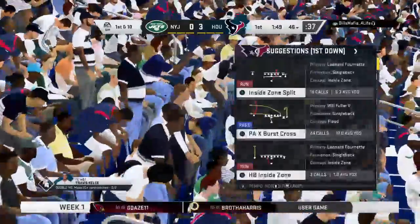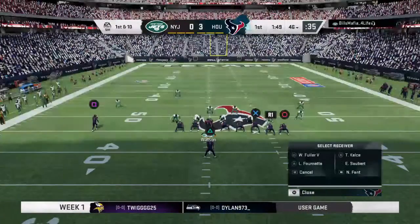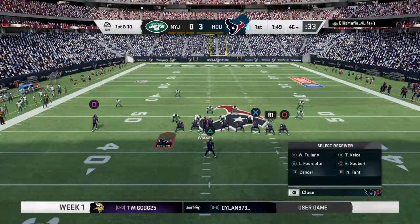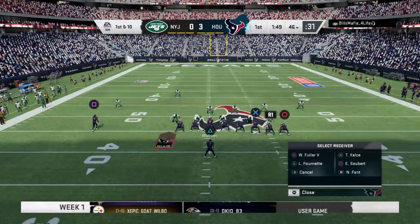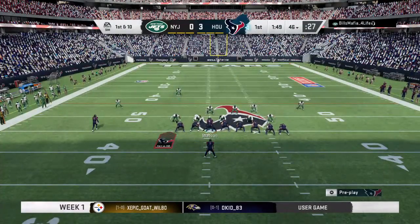Give them 11 yards that time on the return. And the Texans will take over with a 1st and 10. Houston's offense already at the line, set to get going. They finished off their opening drive of the campaign with a field goal on the last drive. Now they'll search for a touchdown here on this go-around.